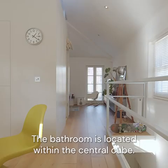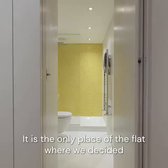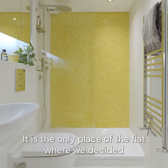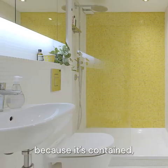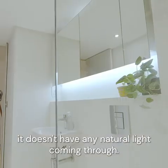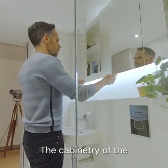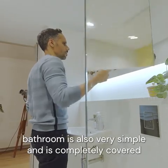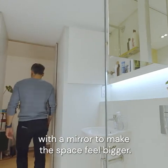The bathroom is located within the central cube. It is the only place of the flat where we decided that a bright shade of color was required because it's contained, it doesn't have any natural light coming through. The cabinetry of the bathroom is also very simple and is completely covered with a mirror to make the space feel bigger.